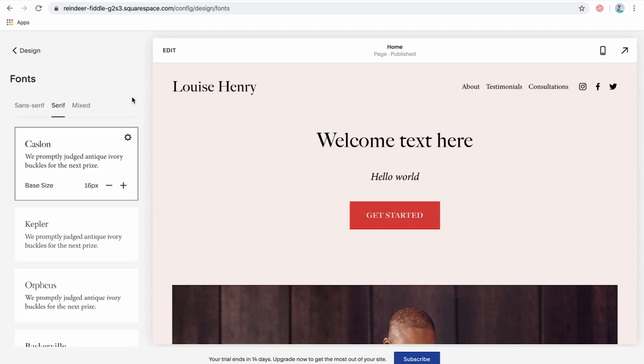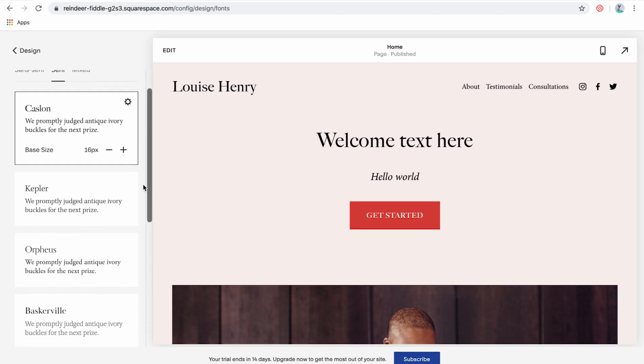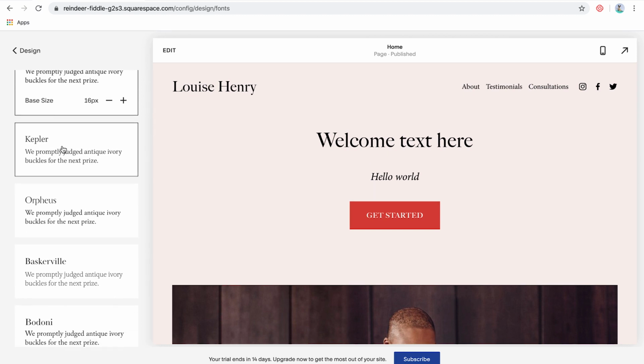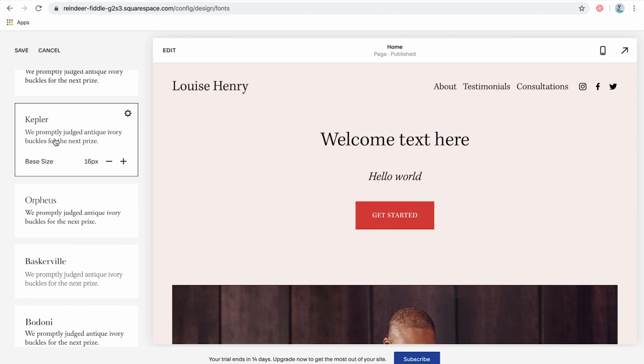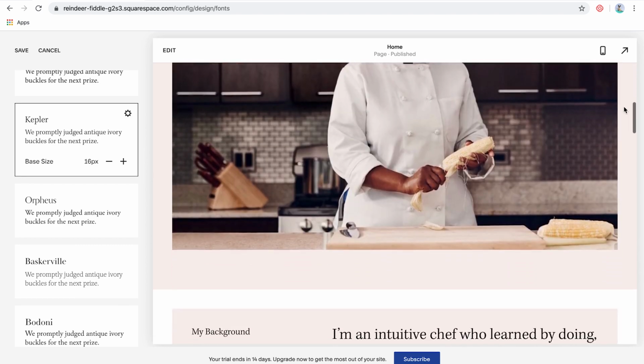Now this is a new addition to 7.1 and that is pre-designed font pairing. So Squarespace has gone ahead and created professional font pairings for us and you can come and you can choose. Okay, so we can do sans serif, serif, and mixed. So for example, let's go here and let's say we really like this one. We're just going to click on that and it is going to change all the text across your website to this font pairing. So that is so quick.